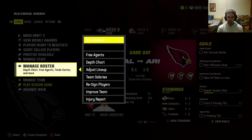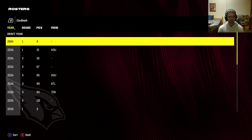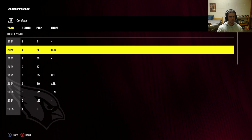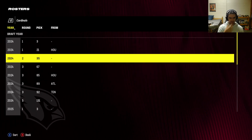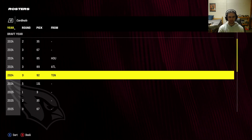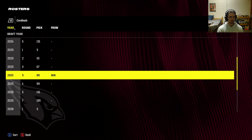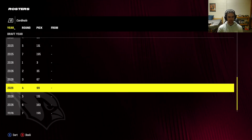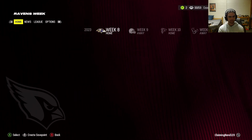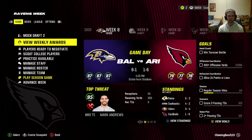So after the deadline, I could trade more stuff before the draft possibly, or during the draft. But after the deadline, the picks we have are our 1st rounder, Houston's 1st rounder, our 2nd, our 3rd, Houston's 3rd, Atlanta's 3rd, Tennessee's 3rd, and our 5th. And next year we have an extra 3rd instead of a 6th, and then the year after that we just have normal ones. So I'm really happy with our draft capital this year. We'll have to see how the draft pans out, because that'll help us a lot.